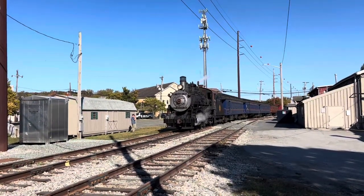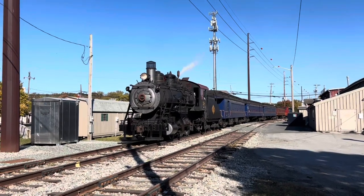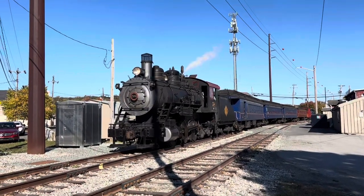We are now in downtown Hockessin, Delaware, where the Autumn Leaf Special will be preparing to make their way back to Green Bank Station.